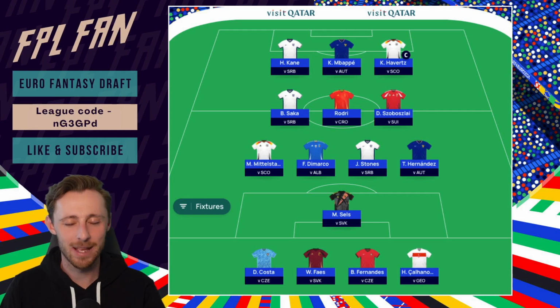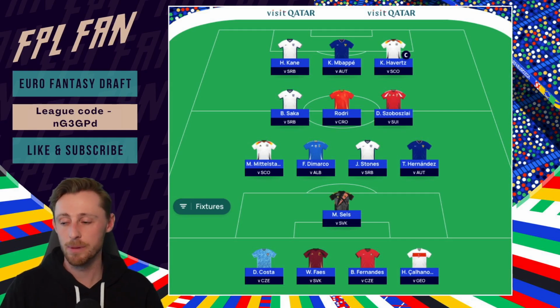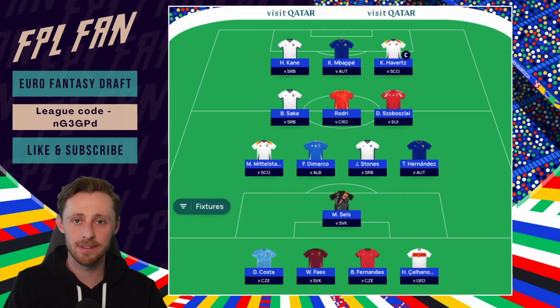I know I've just butchered his name once again. Whereas players in the front line here, Kane plays on the 16th, Mbappe on the 17th, and Havertz on the 14th of June. So, for example, with this team, I'd put the captaincy on Havertz on the 14th of June. On the 15th, I'd have a choice to maybe put it on Rodri or maybe a DeMarco. And then on the 16th of June, I would put the captaincy on Harry Kane if the likes of Havertz or Rodri haven't delivered in their respective games. Knowing that I have someone like an Mbappe or a Fernandez that could also have the captaincy in the last 2 games of match day 1.